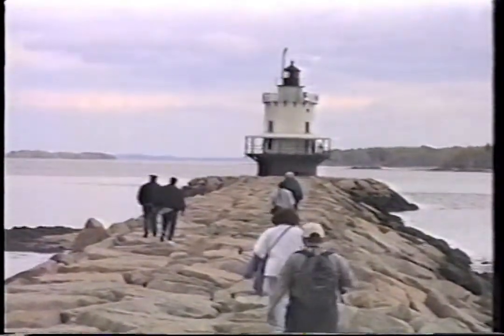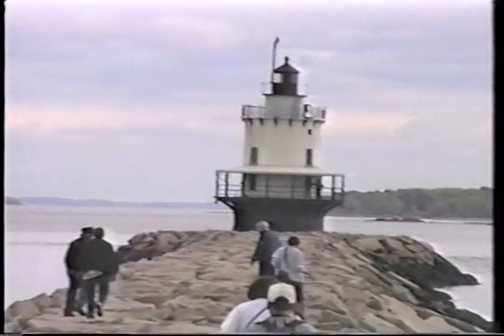The caisson light is built on a cast iron caisson made up of cast iron plates cast in Pennsylvania and built in place here by hard hat divers. The water is about 14 feet deep. They built this in place, and it's 25 feet in diameter, and they got up to the full height of 40 feet. They then poured cement underwater, and once they got above the water line, they poured a different mix of cement to a depth of 33 feet 9 inches. So it's a gigantic block of cement bolted to the ledge, encased in iron.